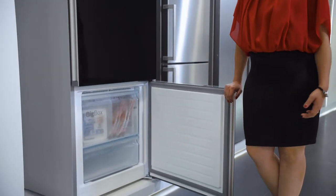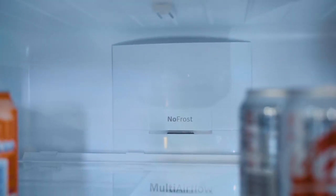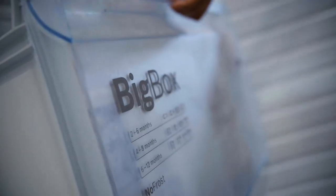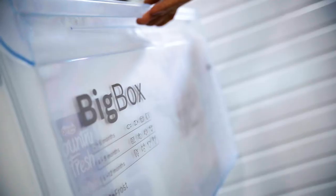The freezer has a technology called no frost, which means that there is never ice buildup and you don't have to manually defrost your freezer. The drawers are very versatile, allowing you to store big or small items. In particular is the big box, allowing you to store even larger items.